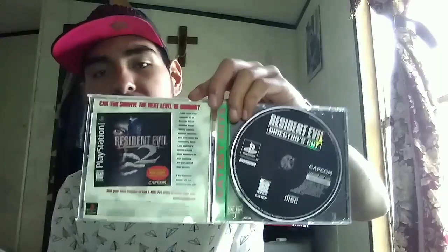Even the DualShock support, that's my biggest thing. I love DualShock. The reason why is because with the arrows, I'm slow, and with the analog stick, I'm real quick. I'll show you the inside. When I got this game, it was in perfect condition. I don't know if this was a reproduction or if this guy took care of this game real well, but it was really nice. No scratches or anything. Get Resident Evil, the first one, to check out if you want to play Resident Evil, because nothing beats the original.